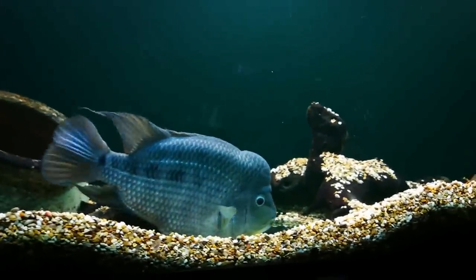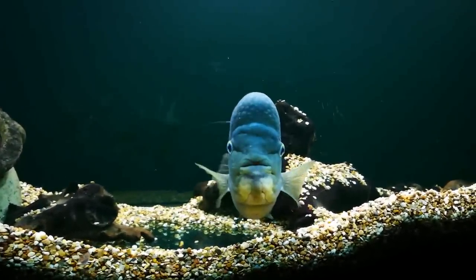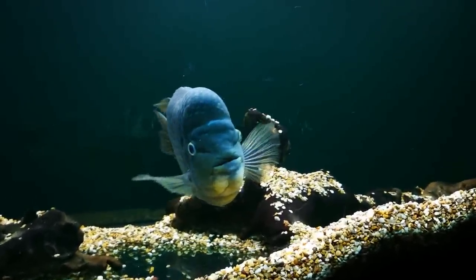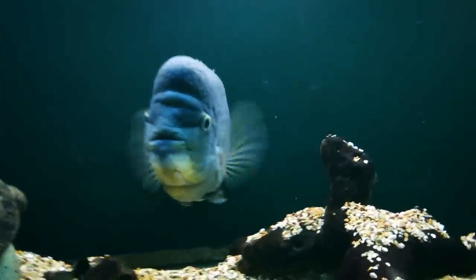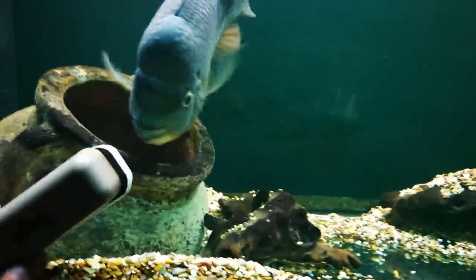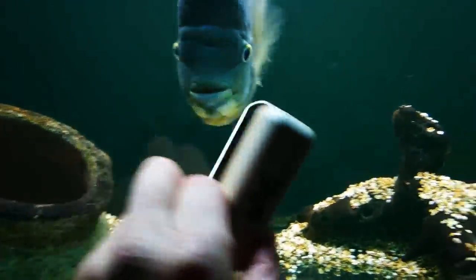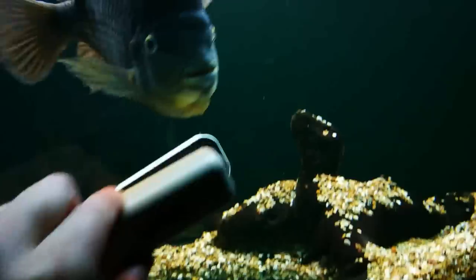Well, this is Tank, my Chancho. He lives on his own. I sold his female a long time ago, many moons ago. I sometimes think maybe I shouldn't have done, but he was very hard on his female. So he's doing great. He's growing nicely. Oh, look at him! Let's clean your glass, mate. Oi, calm down, boy. We're trying to make your tank look nice and clean. Anyway, I'll move on now.